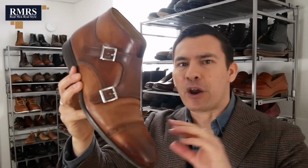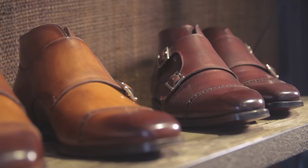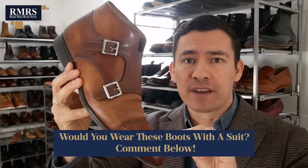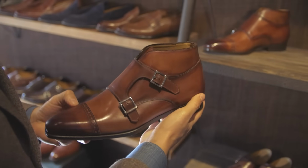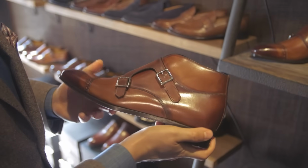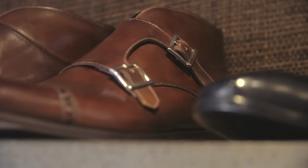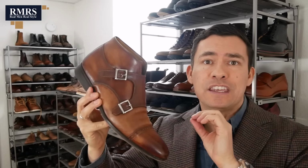Now, what do you guys think of this pair? Could you wear these boots right here with a three-piece navy suit? I want to hear from you guys down in the comments, but I'm going to say yes, you could pull this off. It's a little bit more fashion forward. It definitely is going to draw attention to the boots. There's going to be high contrast there. This is definitely going to draw attention. But assuming that you are okay with that, you've got the confidence to pull it off, and assuming that you're not going to an event like a funeral, maybe that you don't want to draw any attention to yourself, I think that you could pull this off and that you would look amazing.